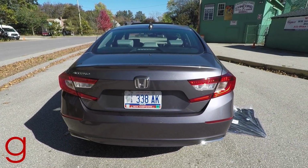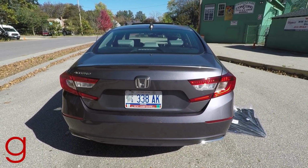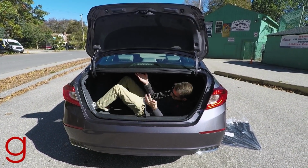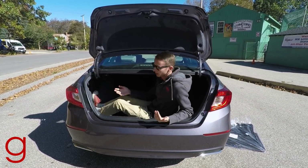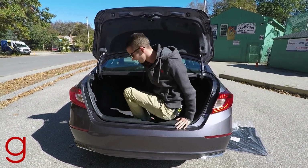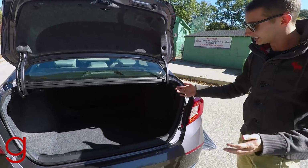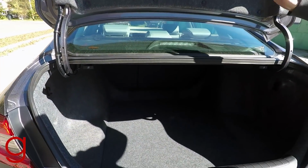15.8 cubic feet of space is a large trunk, but leave it to Honda, they didn't feel that was enough. So on the 2018 Accord, we have this positively massive 16.7 cubic foot trunk. And as you can see from me being inside, and here I'll get out so you can see the whole inside, it is humongous, absolutely huge. I drive a CR-V, and this is almost as large of an area that I have. Granted, it's not as tall, of course.